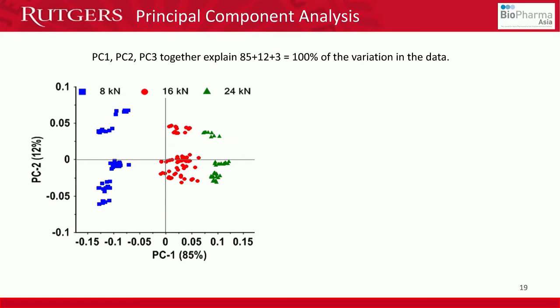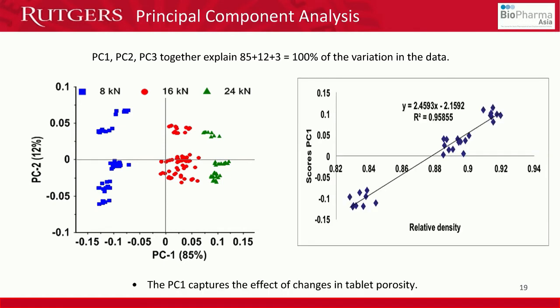So these are the scores here. We could very well see that principal component 1 and principal component 2, combined with principal component 3, captured 100% of the variation in the data set. We could see here that your PC1 actually captured the information corresponding to the compaction force variation. To verify this, we had measured the tablet thickness and hence the porosity of the tablets. So we quickly plotted the scores on PC1 against the relative density, and we confirmed that my PC1 was capturing the effect of changes in tablet porosity because of the good correlation that we see here.